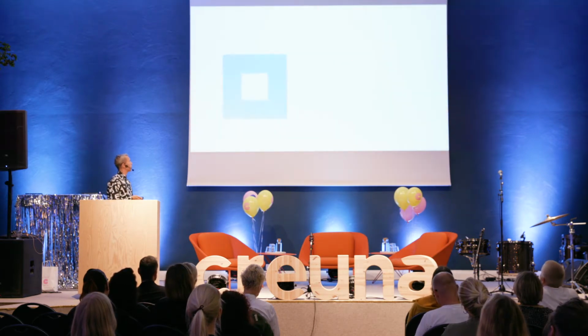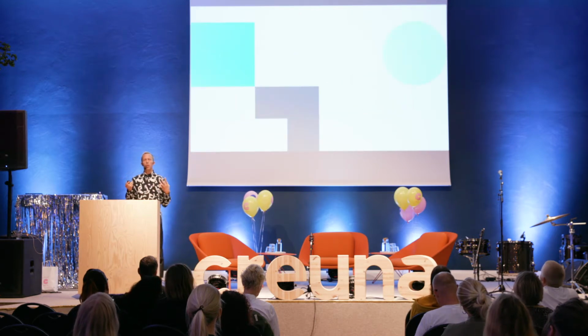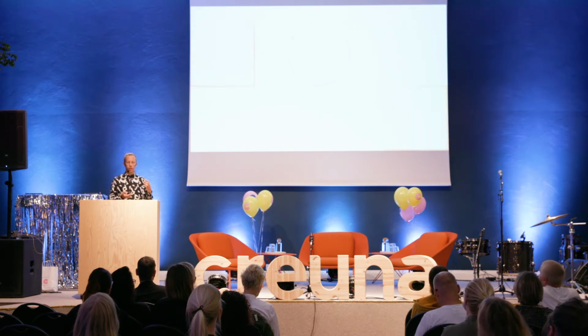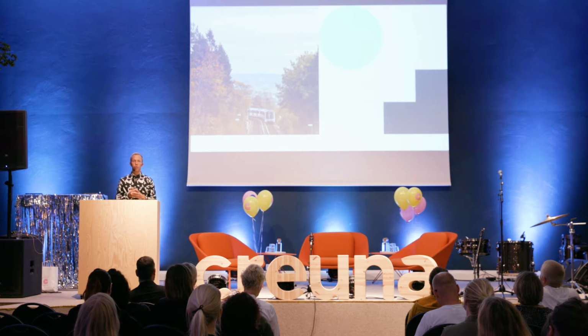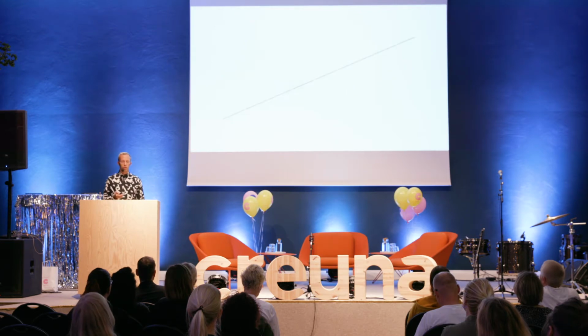Motion is also an important part of the identity. Since the Oslo shapes are inspired by the cityscape, we wanted to keep their connection with the city. So that means that you won't see the shapes move around, but they always enter and exit within the grid system. And that makes them stay true to the overall visual look.